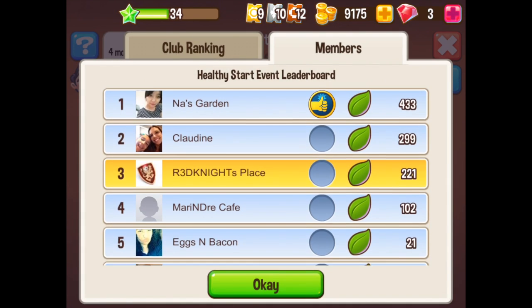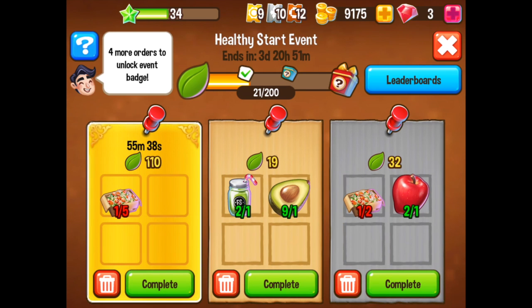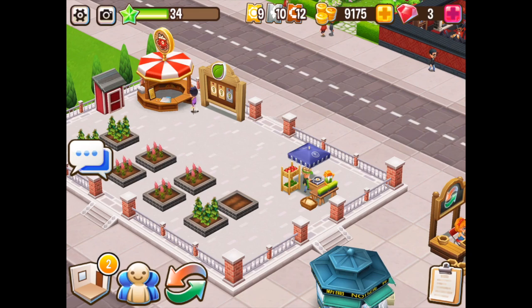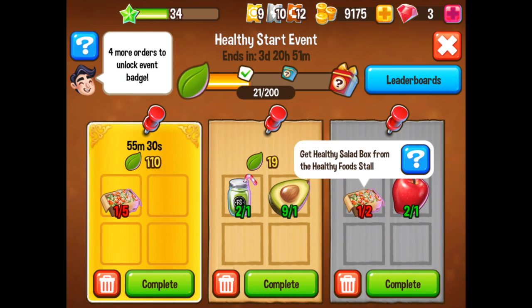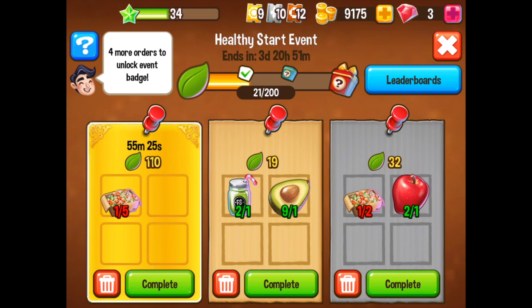I'm going to be able to do this, and I'm now third place. Nars number 1, Claudine's number 2. Will we stay that way? Will it change? We will have to wait and see as we progress through the next 3 days of this event. Now, if I do that 32 order, I'm going to cause a problem. So I'm going to ignore that one till much later and just concentrate on the gold order.